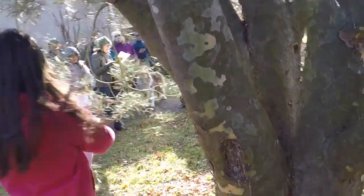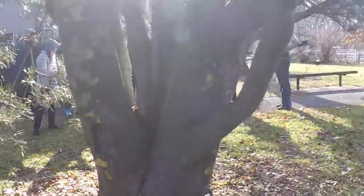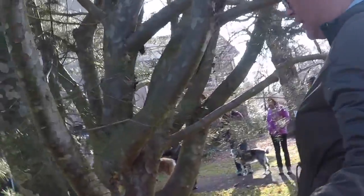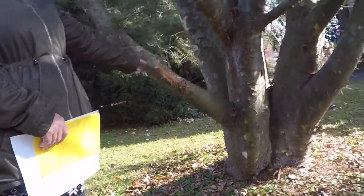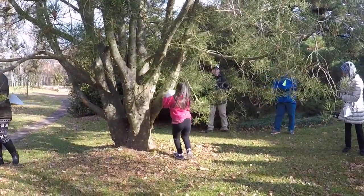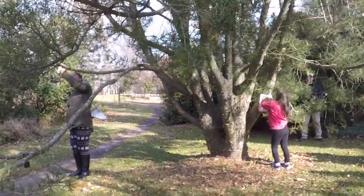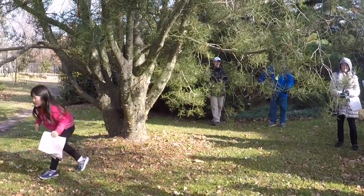Pinus. So interesting. Look at that. Oh, it looks like a deer rubbing. You can see that foot kind of upright, growing. So this definitely has 4 seasons of interest, right? Because it's got the great bark, but it's also evergreen.